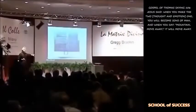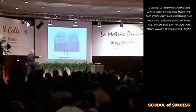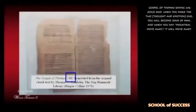Let's go back to the Gospel of Thomas, another verse. Now this is verse 48. It says almost the same thing. This was so important that it was recorded at least 3 different times in the same Gospel. Look at what this says.